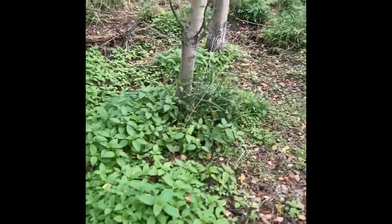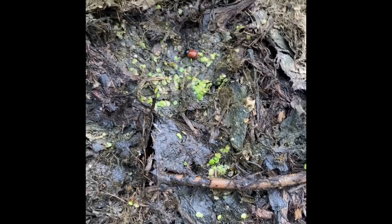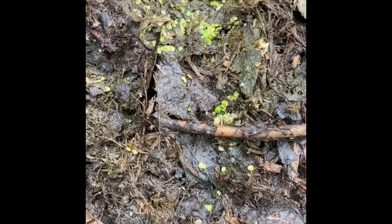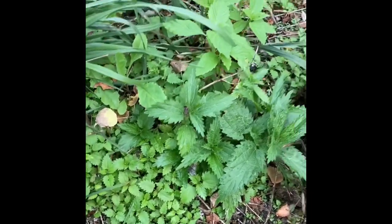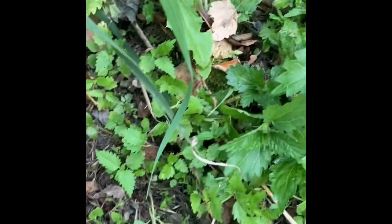Let's see if we can find a close-up of some decomposers today. So here we can see, I just overturned a bit of horse poop, horse manure. My horses come out into this forest. And we can see that there's a ladybug living under there. And there were some ants that scurried away into the tall grass, or it's not tall grass, it's taller weeds though.